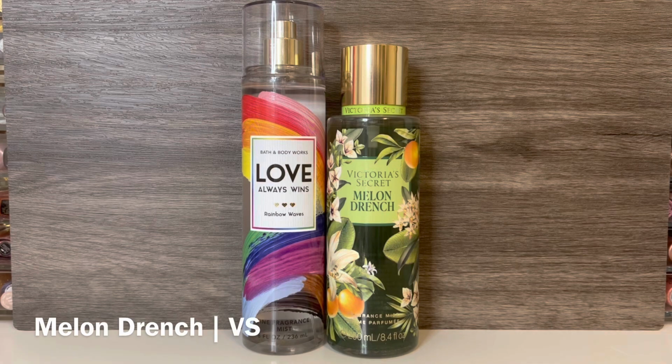And then I have Melon Drench from Victoria's Secret, and this has notes of melon flesh, coconut waves, and bright clementine. And this is a juicy melon scent that feels like a mix of cantaloupe and honeydew. It also has some freshness from the coconut water, as well as some citrusy brightness. And I end up with a subtly sweet, coconutty melon scent that smells more like coconut than it does melon. So these scents aren't too similar, but if you prefer a sweeter melon scent, I would recommend Melon Drench over Rainbow Waves.